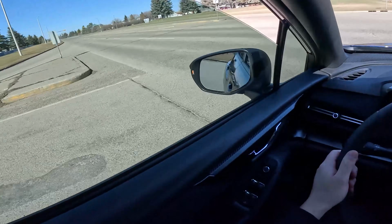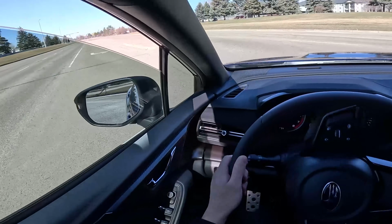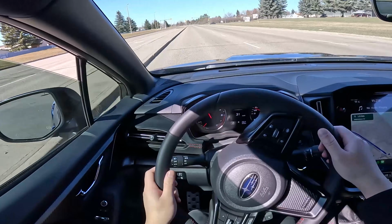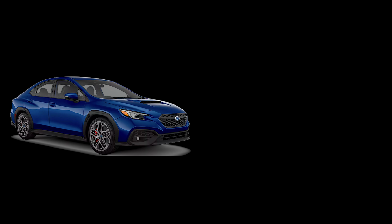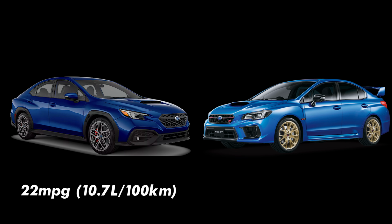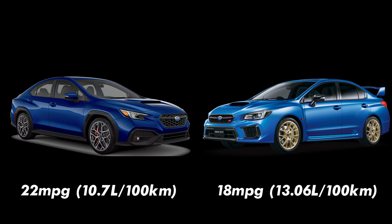The next reason is fuel economy. I drive every day to work and the commute is decently long. Therefore, fuel economy is a factor I decided was important enough to consider. So the 2024 WRX gets around 22 miles per gallon combined city and highway, whereas the 2021 STI gets around 18 miles per gallon combined.